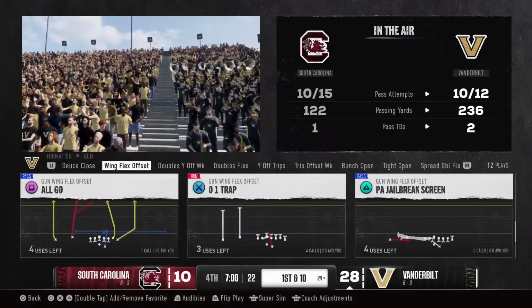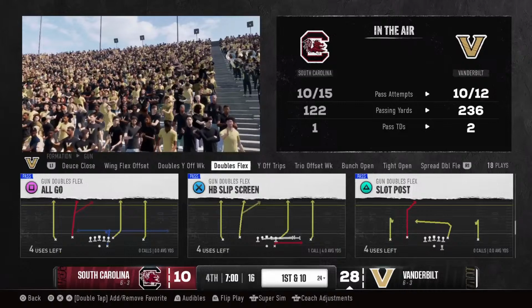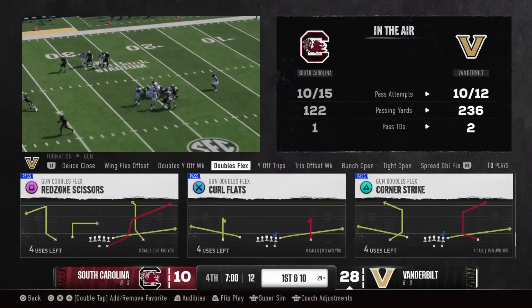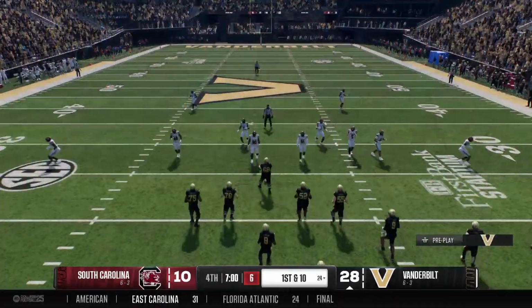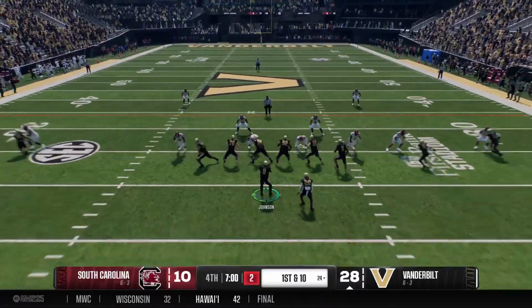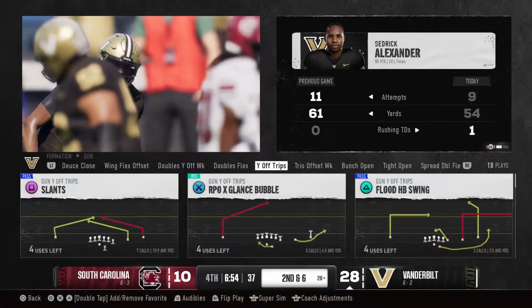Well, guys, Vanderbilt has the lead here as the quarter comes to a close. And as we switch ends of the field, let's take a quick look at the national rankings. Back at it to open the quarter with this 1st down play. To the ground with the back. They get him stopped after a gain of 4 out to the 28.